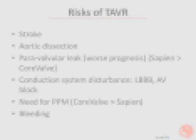So there's several different risks that you need to be aware of. So stroke, we talked about that. Dissection, right? You're disrupting the intima of the aorta, so that can happen. Paravalvular leak. I showed you when I was showing you Mrs. Huckabuck's films that she had a little bit of leak around the outside of that valve. If that is serious, it gives them a worse overall prognosis. And it's worse in the Sapien. Those are the smaller ones I showed you because they don't have that whole apparatus to kind of hold them in place. So that's kind of a known phenomenon.